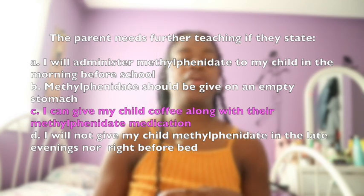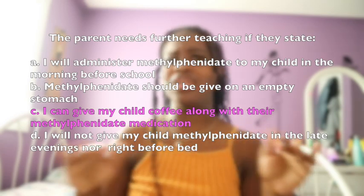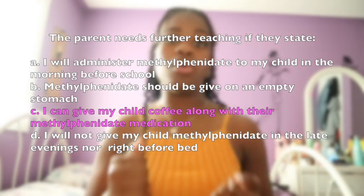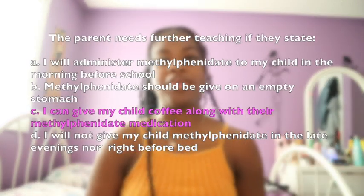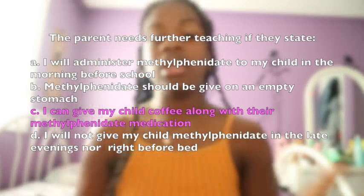And also you never want to pair stimulants with stimulants such as coffee. You never want to pair methylphenidate with coffee. They'll try to trick you and say, recommend to the parent that they give coffee with the methylphenidate so that it works better. No, you never want to pair two stimulants together, because coffee also makes you more hyperactive and more alert. That's why people always say, I need my coffee so I can wake up. Wake up means that it's going to stimulate you, right? So don't pair the two. Obviously, you don't want to pair methylphenidate with any other stimulants like cocaine, right? Cocaine is a stimulant. And yeah, that's pretty much all you need to know.